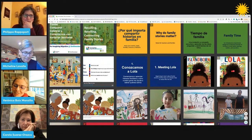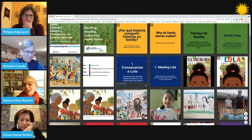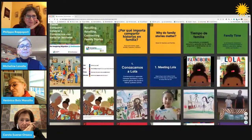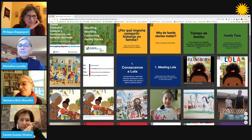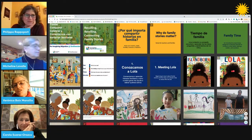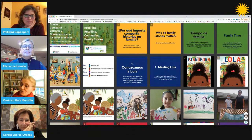There are other works of art that are really beautiful to think about family, connection, bonding and belonging. And then there's an invitation to meet Lola, the main character of Junot Diaz's Islandborn, or Lola as translated into Spanish. This is a beautiful story. I'm very grateful that Carola suggested that we use this particular story, because it's a story of an Afro-Caribbean girl who is very, very curious, a descendant from the Dominican Republic. That's where her family is from.